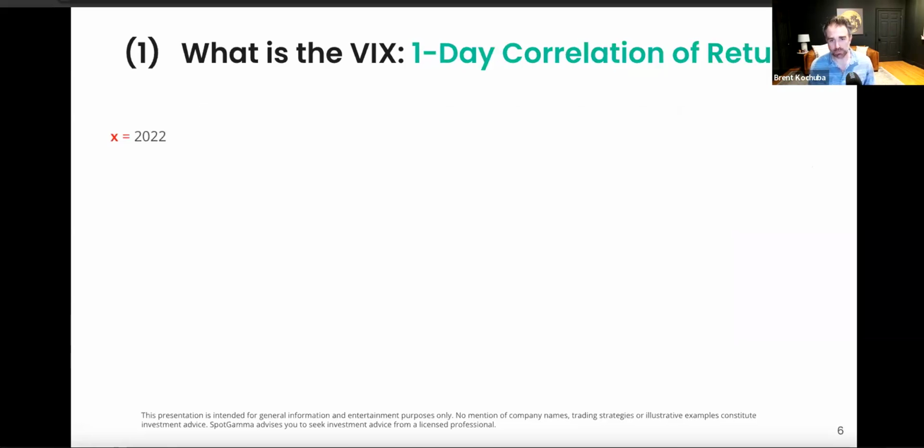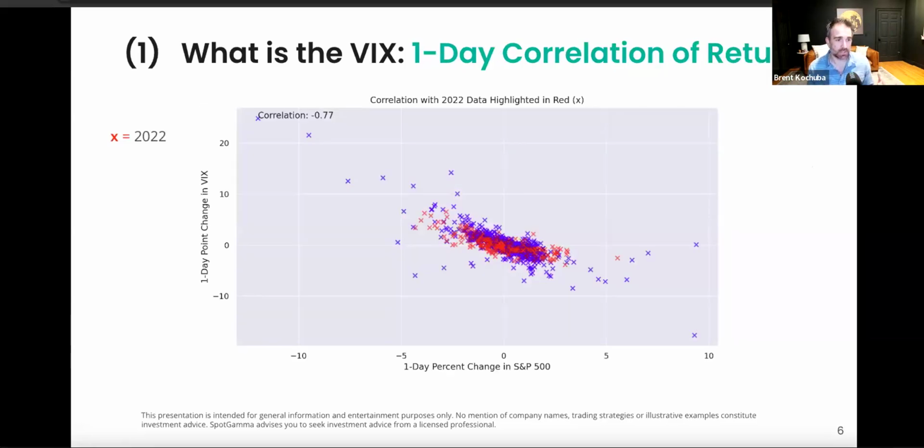Now, the correlation between the S&P 500 and the VIX is actually pretty easy to see. What you can see here along the x-axis is the one-day percent change in the S&P 500 versus the one-day point change in the VIX. And you can see there's a clear correlation there, where generally when the market goes down, the VIX tends to go up. I highlighted 2022, which was a pretty tumultuous year in the US market, and that is what is shown there in red. It's pretty much exhibited behavior like we've seen over the last several years.